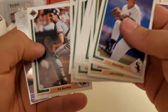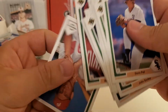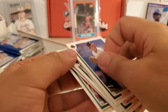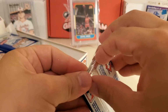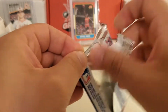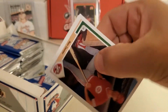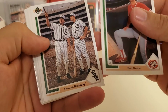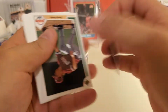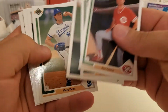Bobby Bonilla. Another Sox, come on. Let's get it. Mickey Morandini, nope. Still no. Mike Lieberthal, not a bad one. All right, come on, come on. Groundbreaking, that's a pretty cool looking card. I do like that. Yeah, we're not going to read all that small print right now, but that's a pretty cool looking card.